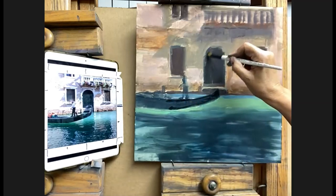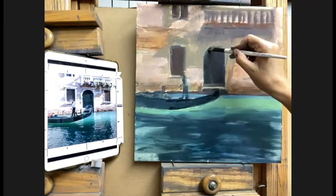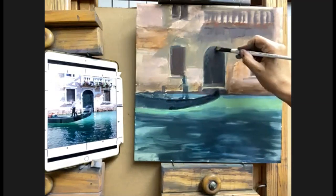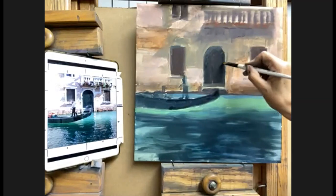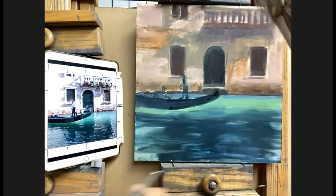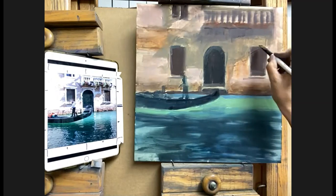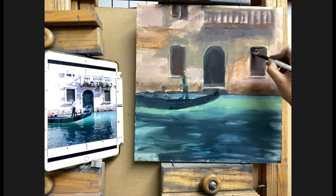This has gotten dirty, clean that up again. I could just come in with my alcohol on a brush and reestablish that. There's a dark that I didn't notice before. There's a shadow area that's here and here. I can do this and I can do it with this. There's a lot of stuff you can do with just your brush.